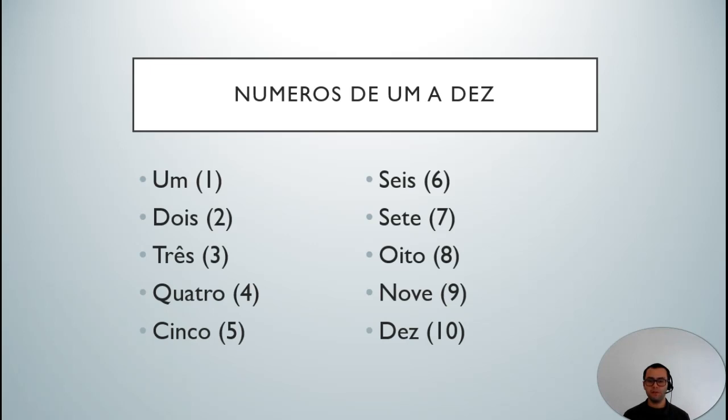Some notes about pronunciation. Depending on the place the person comes from, he or she is going to pronounce the number três as tres and the number 10 as des. In my region, we pronounce it as tres and des, and some people might object to that, but both are accepted.